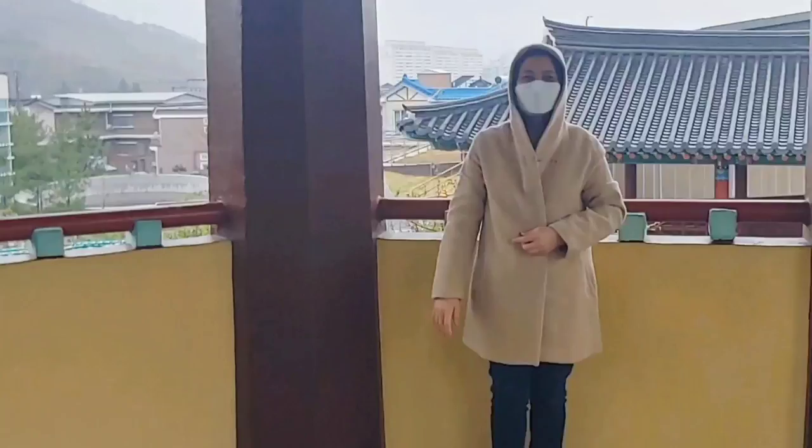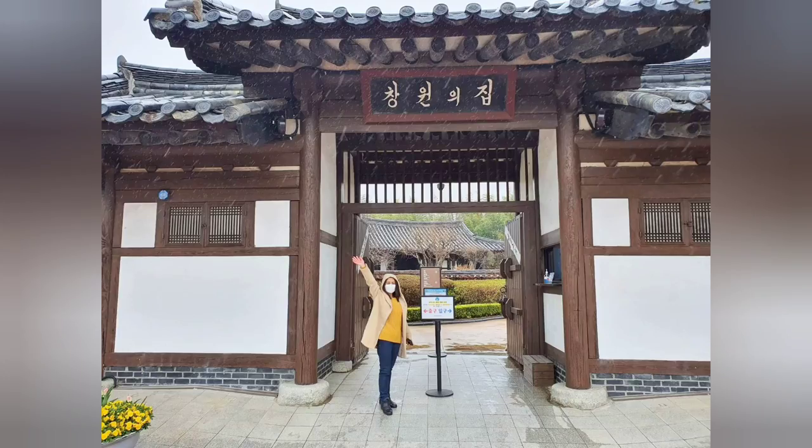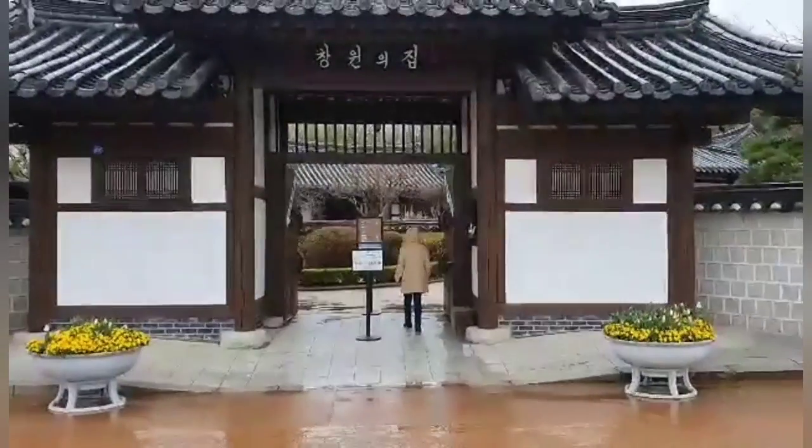Guys, I'm here at the house of Changwon. Let's get inside and I'll explain these houses to you. It's raining, guys, so the ground is so wet.